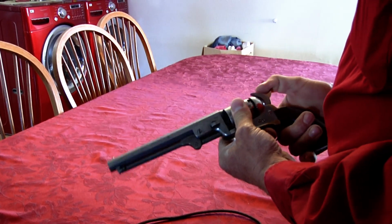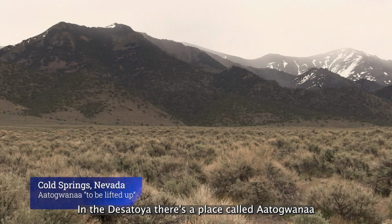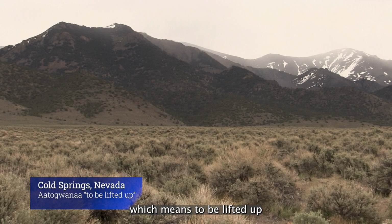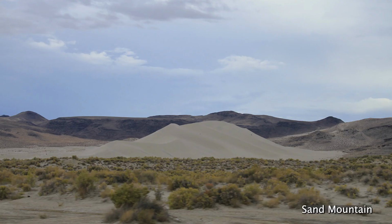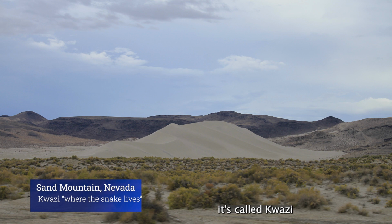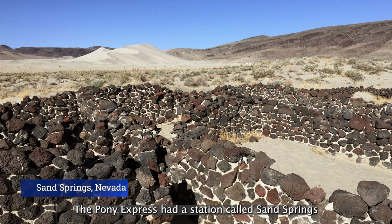Visuals of Desatoya Range, Sand Mountain, and ruins of old Pony Express stations. In the Desatoya, there's a place called Otogo Guana, which means to be lifted up. And this is close to an area for the Pony Express called Cold Springs. Sand Mountain, it's called Quasi, and it's known to our people as where the snake lives, and you can see the ridge of the snake in the formation of the sand dune there. The Pony Express had a station called Sand Springs.